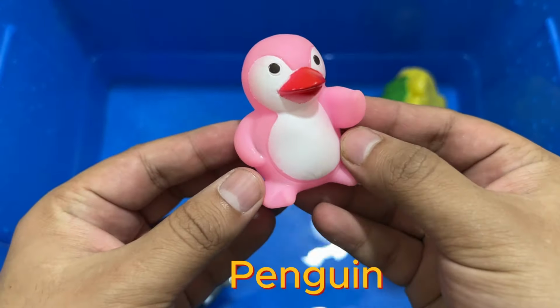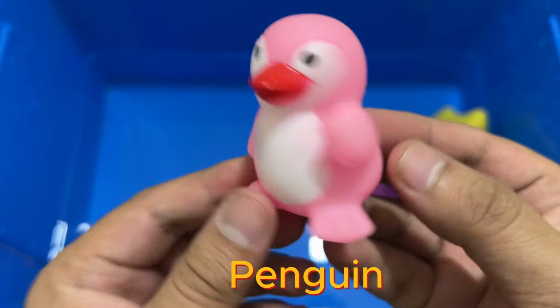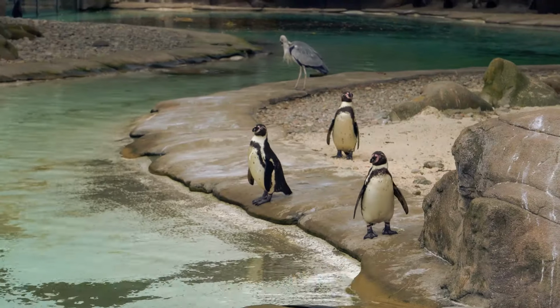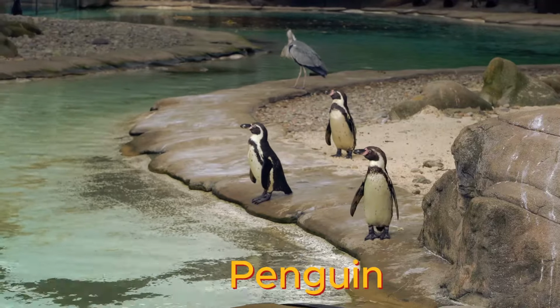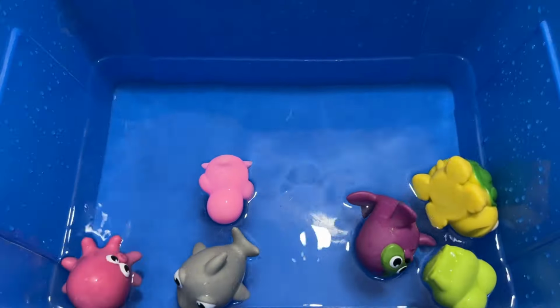Penguins don't have teeth. Penguins are only found in the southern hemisphere. There are 18 species of penguins. Penguins originated in Australia. The smallest penguin is only a foot tall. Penguins are monogamous. The largest living penguin is the emperor penguin.